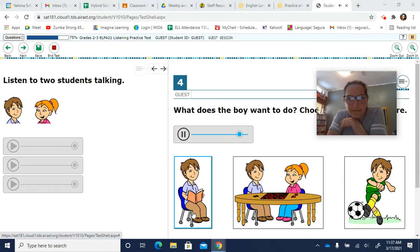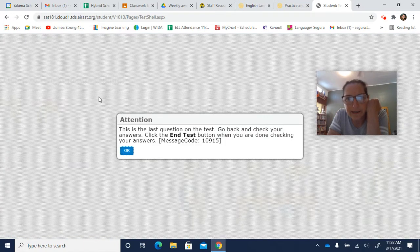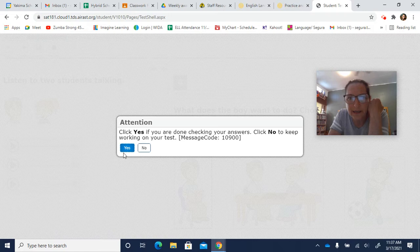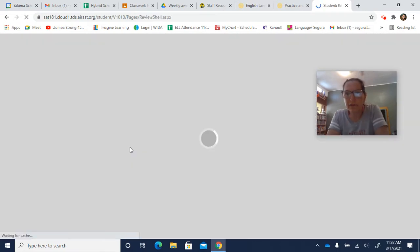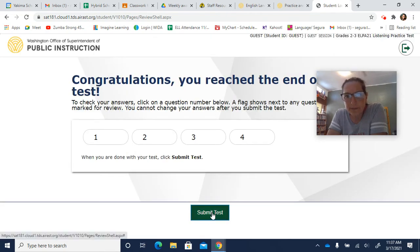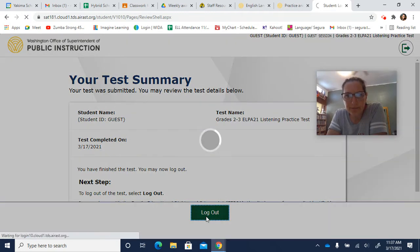Choose the correct picture. So he wants to read his book. I'm going to tap on it. Notice how you see the dark lines and little spaces around, and that's the correct one. And I'm at the end of the test, so I'm going to touch the red one, submit it, and I'm going to go on to the other three tests that you'll be taking for the ELPA 21. Submit the tests. Yes. Log out.